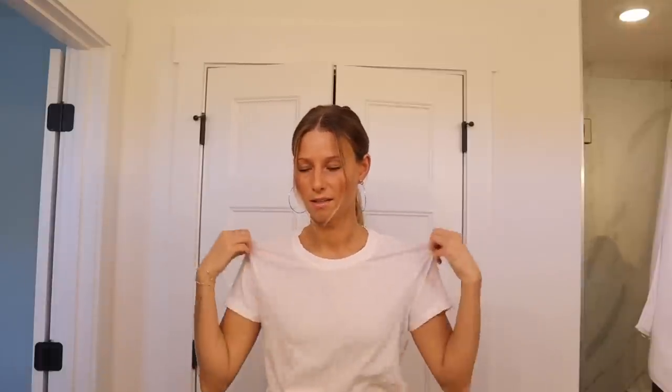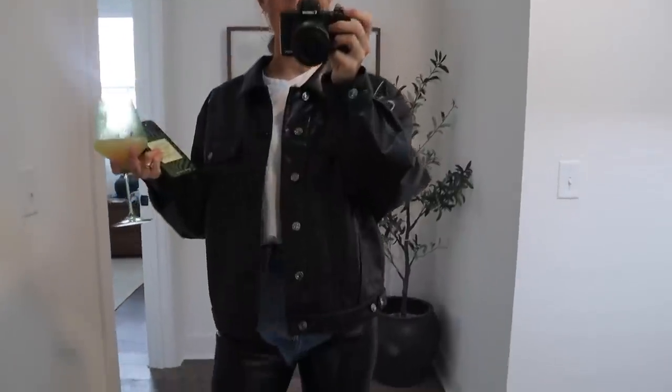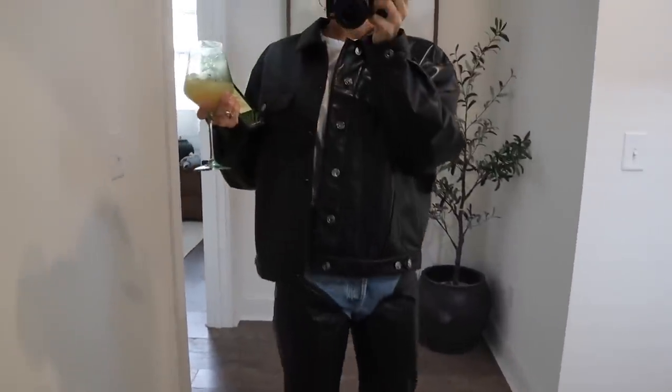I'm wearing this little white tee from Revolve, and then I'm wearing all this leather. I'm not a mini skirt person. Are you zipping your pants on camera? You can't see. This little leather jacket from Goldie with a leather skirt. I ended up changing last second into the pants. Basically the same set, just the pants version. I really like these. They have a little bit of denim.